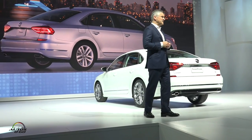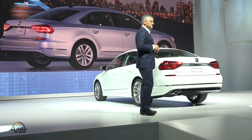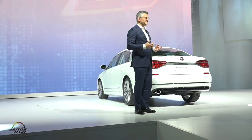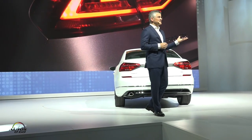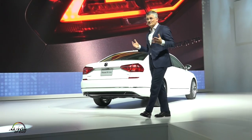And for the first time available on the Passat, LED front and tail lights. A little bit late, but we are there. They look beautiful. These provide better lighting performance with reduced energy consumption, and they just look great.